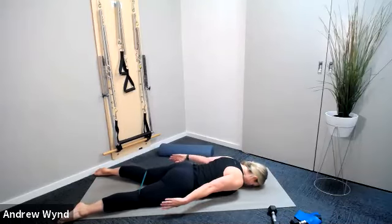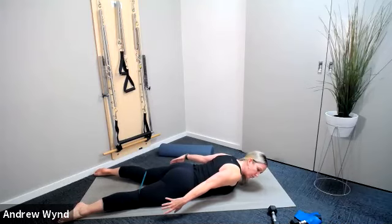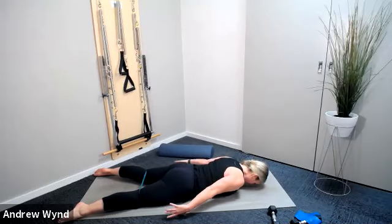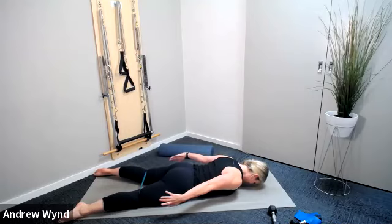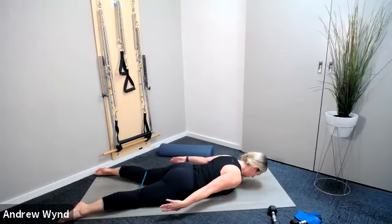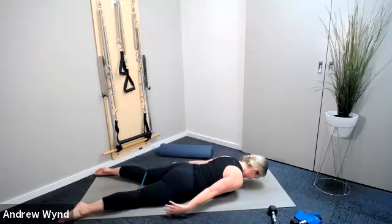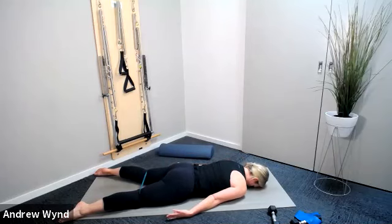Have you got those legs nice and wide? Feel open through the front of the chest. All that air is really stretching the front of the chest, rolling your shoulders back and down. We've got 3 more with the head on the ground. Assume your upper body skydiving position. One more, everybody.